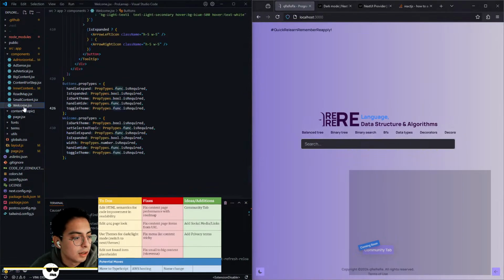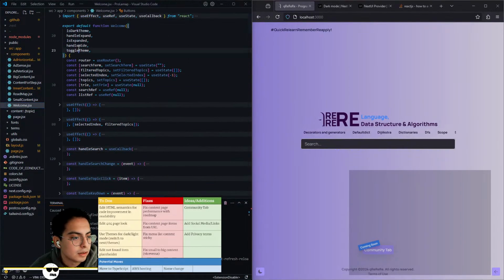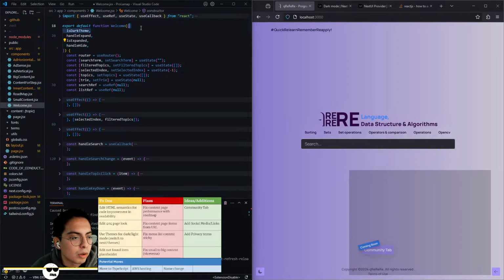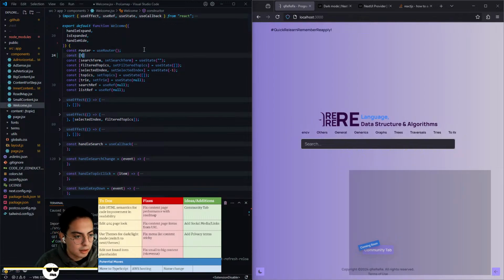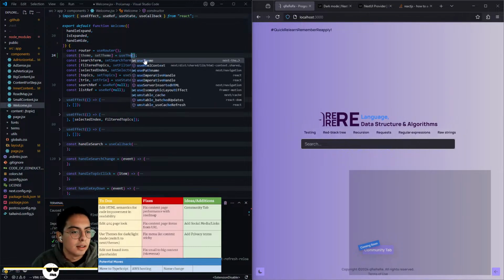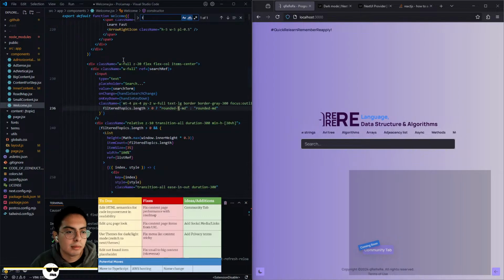Doesn't work anymore. Welcome. Toggle theme. So we don't even need this anymore. We don't even need toggle theme anymore. We don't need is dark theme. We just need const theme, set theme. And no, we don't need this. It's not a state, it's use theme. Toggle theme though. Toggle.